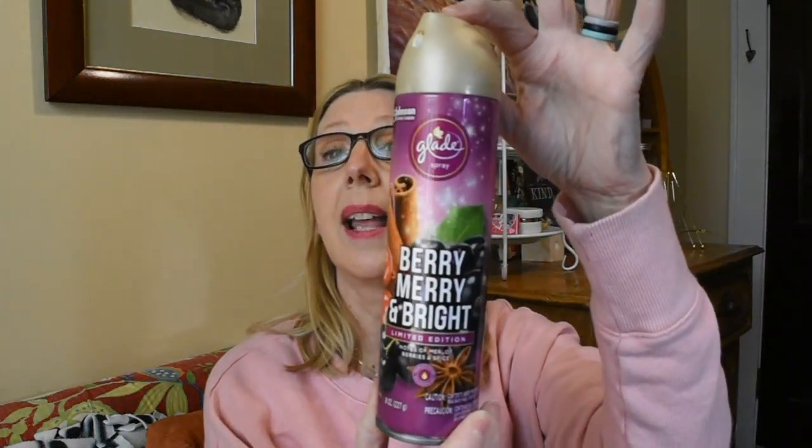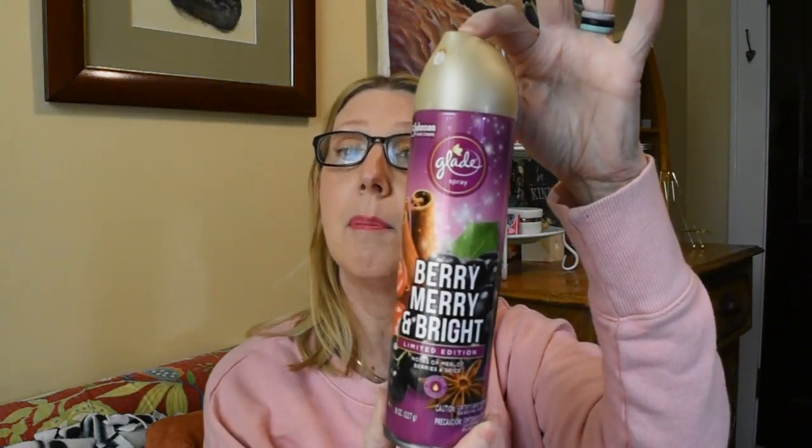The next thing, this was also a product that I was very sad to see used up, and that had been my last can of the Berry, Merry, and Bright by Glade. But if you saw one of my hauls from a week or so ago, I did also find a new limited edition scent that I'm very happy with. So I hope this is a product that comes out again next year. I loved the scent of that.